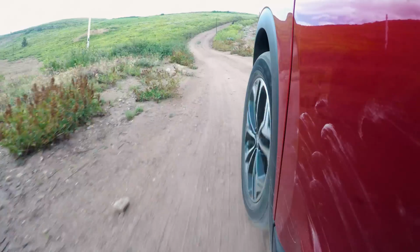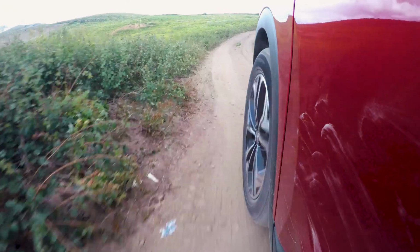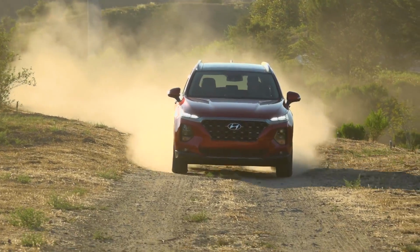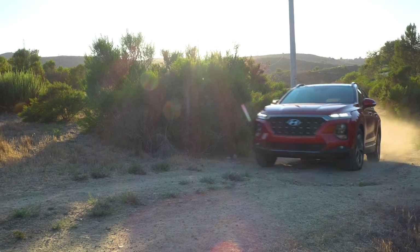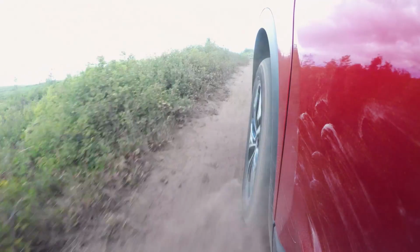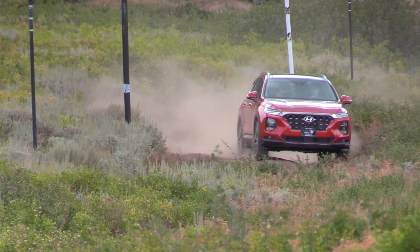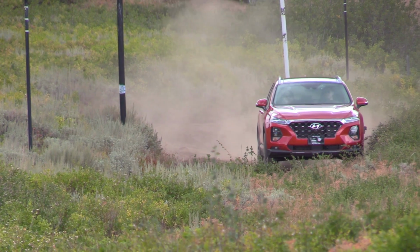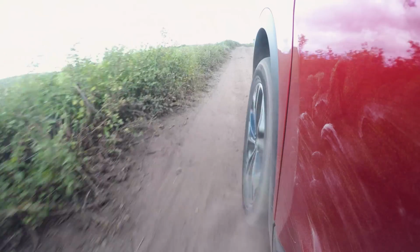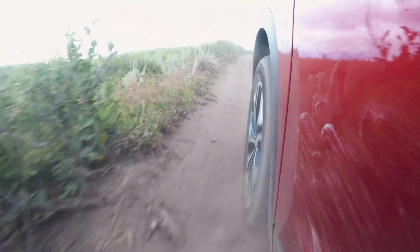In addition to the pretty decent on-road characteristics of the new Santa Fe, they're telling me that it has a pretty decent amount of off-road capability. Now, we're not talking Cherokee Trailhawk level, but we're climbing up this pretty steep hill here, and we're getting a little squirrely. We've got it in all-wheel drive lock mode, and I'm not really working very hard at all. It's just a nice moderate pace. It's handling it just fine with all season tires.